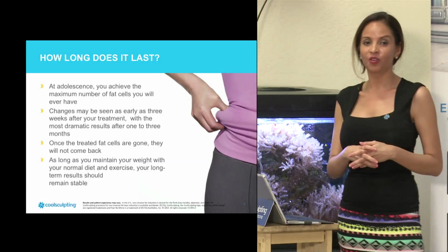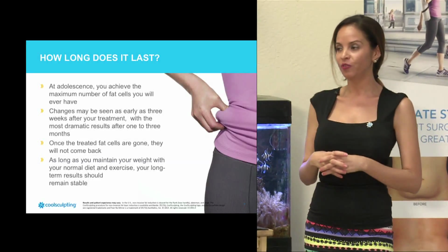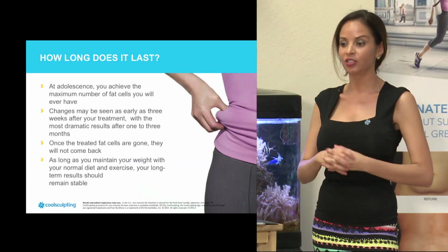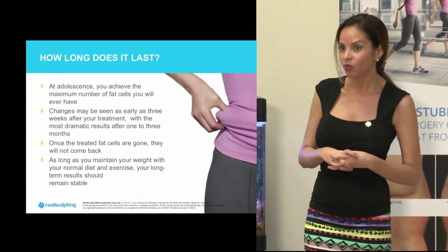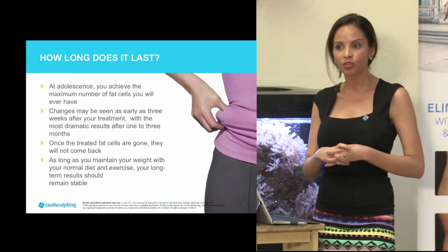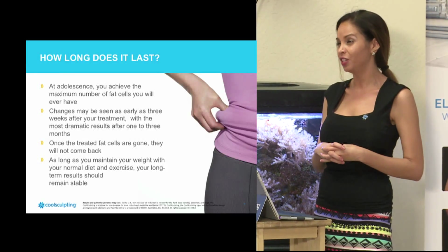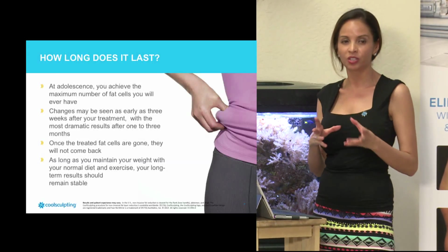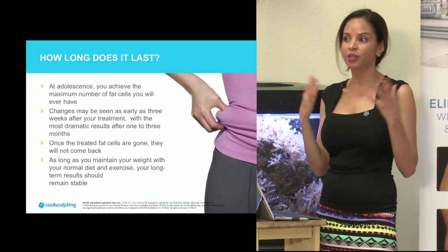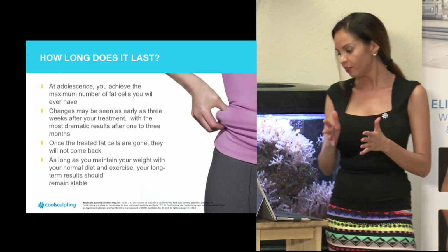How long does it last? This is a very, very good question because, yeah, this sounds great, but if it doesn't last, then what's the point of it? Because let's face it, this isn't a cheap procedure, but are the results going to be durable? Absolutely. Once the fat pad is reduced, it's permanently reduced. In fact, we have durability out to 5 years. So most people to get an FDA clearance, they need to show 2 to 3 years out for durability. We have 5 years, but this is a permanent fat reduction.